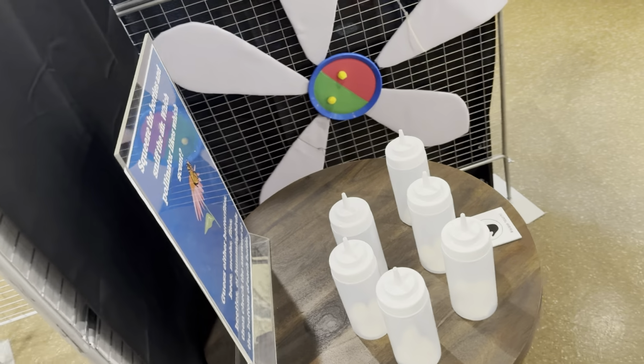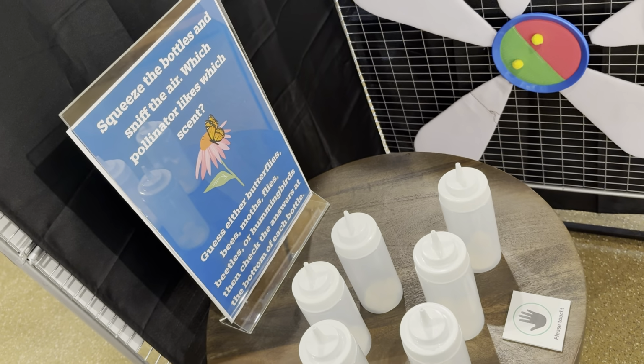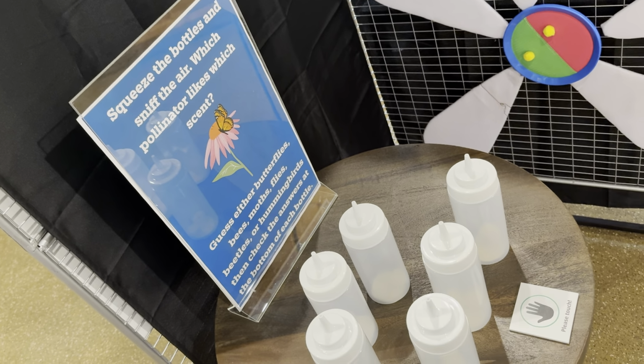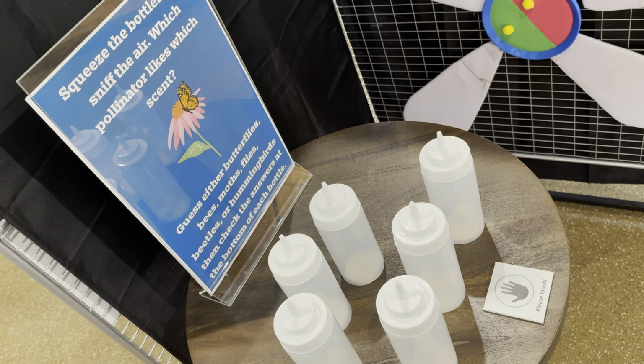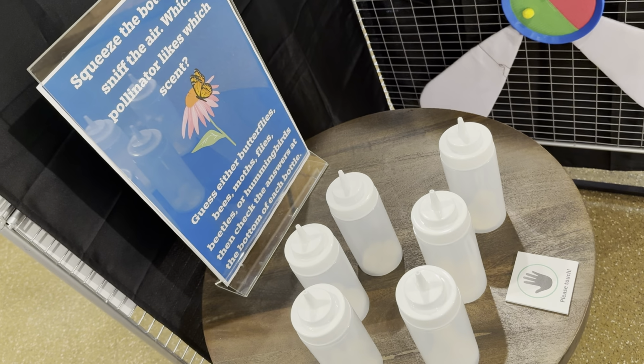Well, right here you actually have some hands-on displays that you can do. So this one says squeeze the bottle and sniff the air. So this has unique scents, just like you were pollinating like a bee.